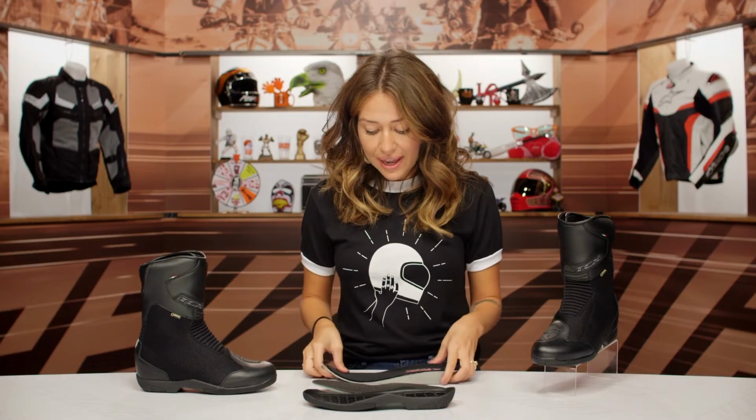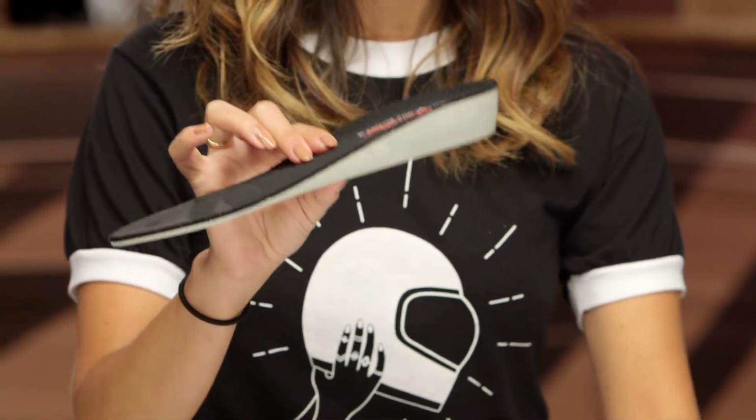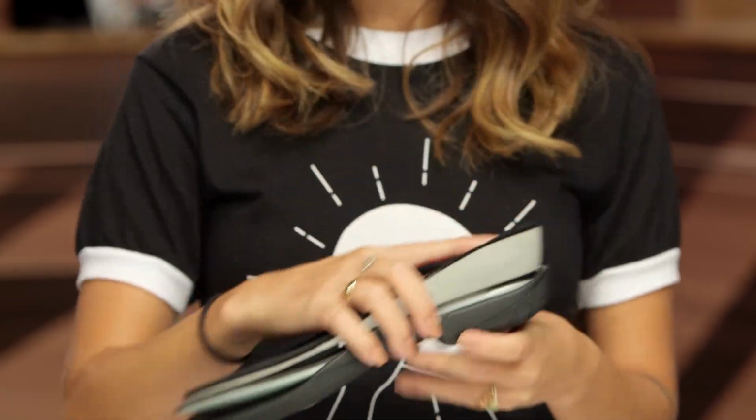In terms of the next layer, this is probably my favorite layer. Again, I'm short, I'm petite. Having a little bit more height is awesome. It gives me a little bit more leverage over the bike. So all combined with this insert here, you're getting 2.5 additional inches of lift. And it's pretty comfortable as well.